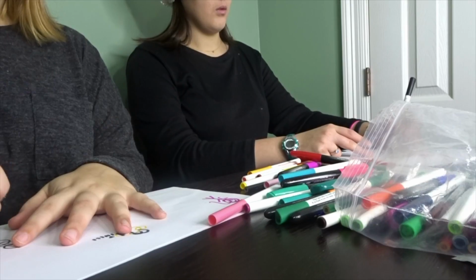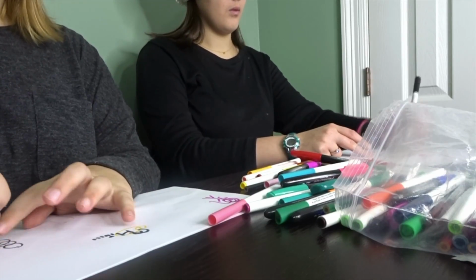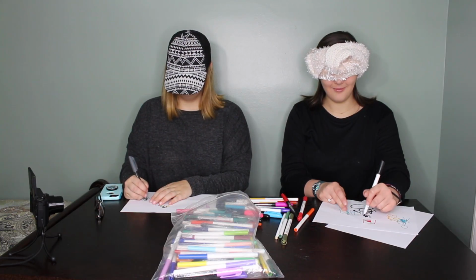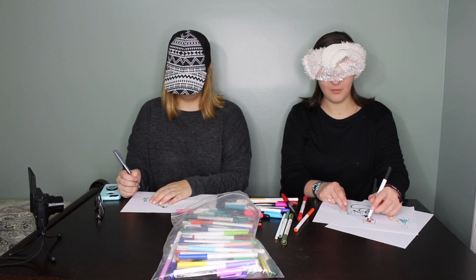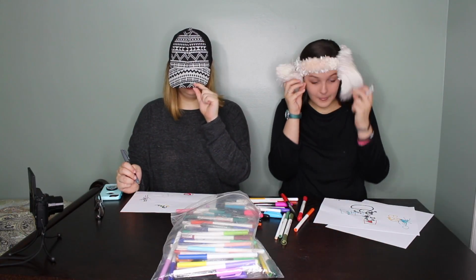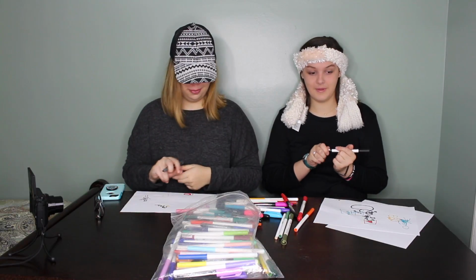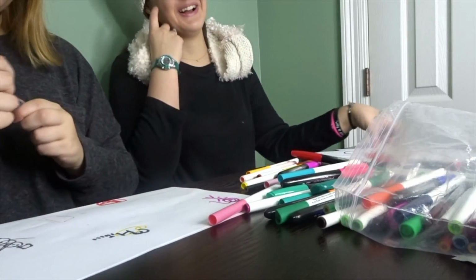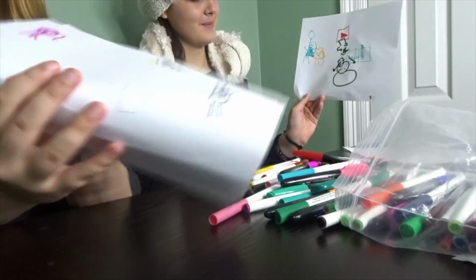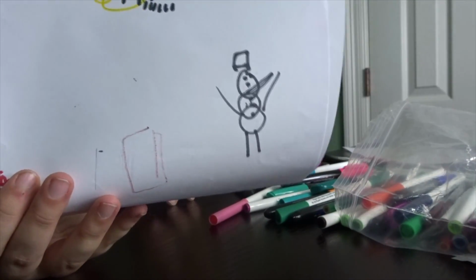Snowman. A snowman. Because it's 72 degrees. Alright, let's go. Winter. I just tried to feel the marker on the paper. When did they go? Okay. I drew legs on my snowman at the exit. He has a dirty belly button.